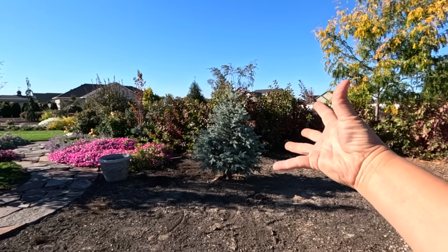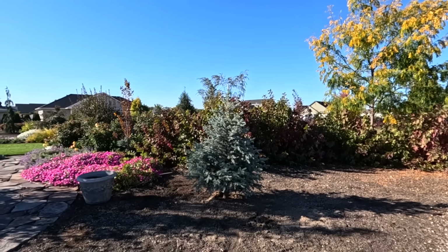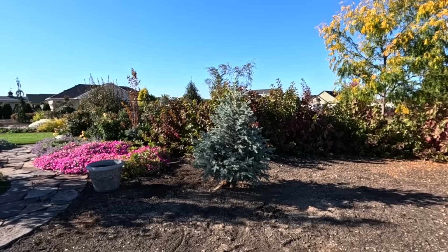Like you can see, this evergreen, that Serbian spruce with the Arctic Fire dogwood backdrop, you couldn't really distinguish one from the other. They kind of blended. And I always do get a little bit bummed when things aren't thriving, but sometimes it turns into a blessing in disguise because then you can put something in there that looks a little bit better, like this.